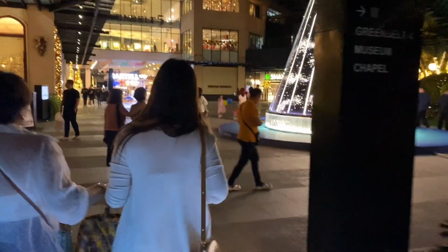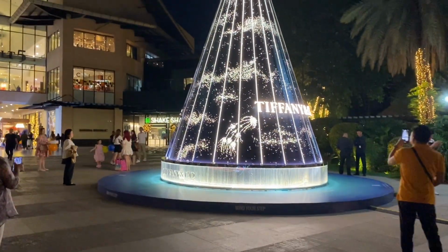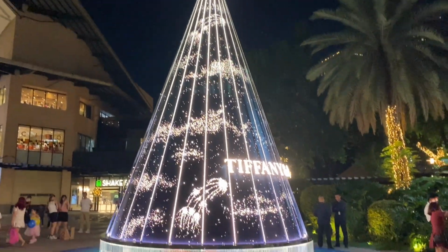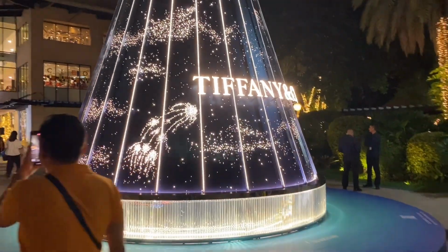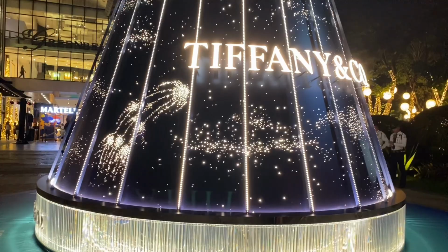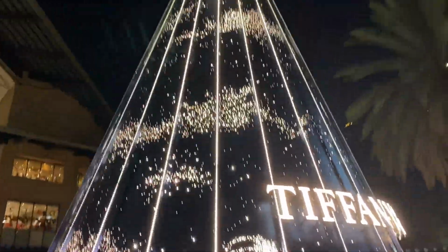Guys, I have a surprise for everyone. If you haven't been here yet, we have a Tiffany & Co. Christmas tree. So beautiful. Just look at this one. So let us take a closer look. So here, Tiffany. It has different constellations. As you can see, how beautiful.